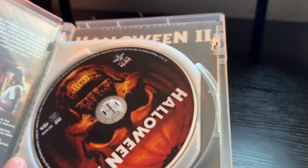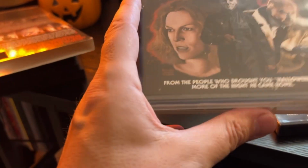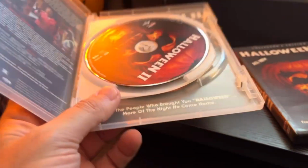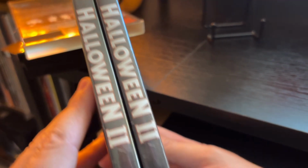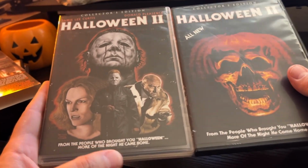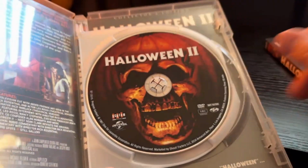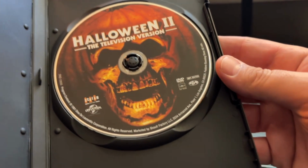And I should say that is exactly what I did. I photocopied the backside, since this was 2-disc anyhow, so I could have one of each on display, just because I'm a nerd like that. So you have either artwork that you like, loaded with special features. This is what the first disc looks like, which is just the film. Second disc being the TV version.